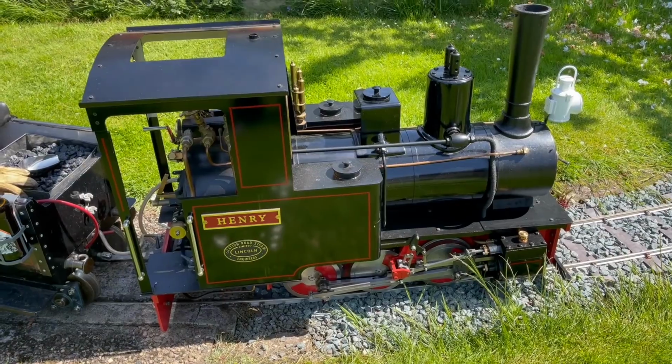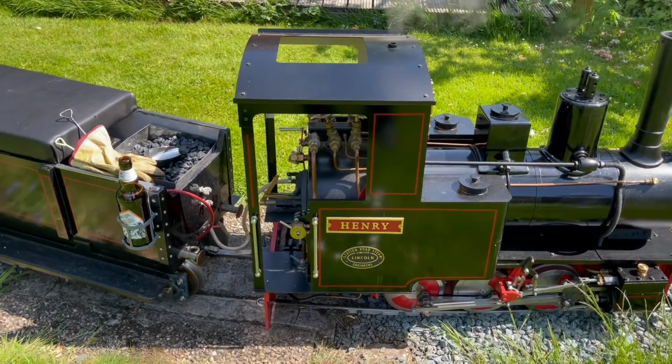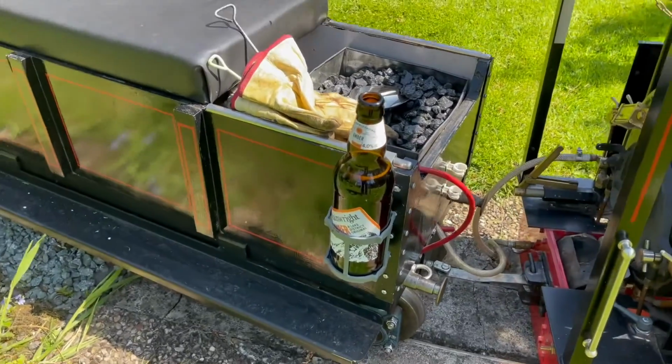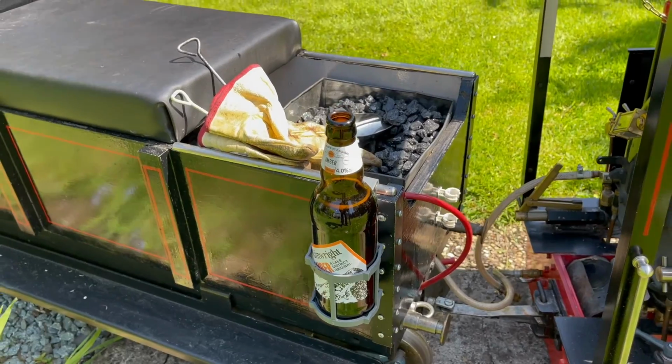I just remembered, I forgot to mention that we've also got some fuel for the driver. It'll be quite a long drive, so I think the driver's going to be looked after okay. We may have to stop and refill that a few times.